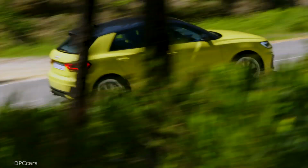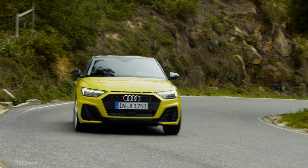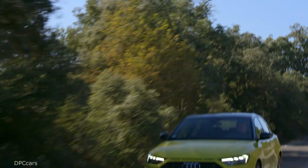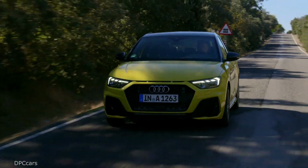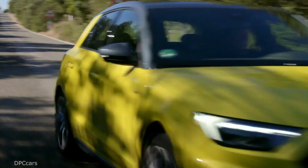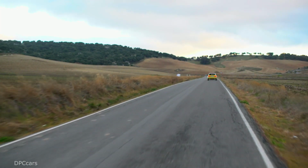All lines on the flanks from the window edge to the sill slope upward toward the rear in a wedge shape. The distinctively highlighted wheels and the low shoulder line in between give the A1 Sportback a solid stance on the road. The low line between the fender edges draws the visual focal point downward even further.